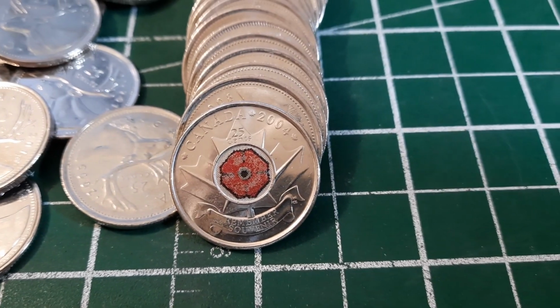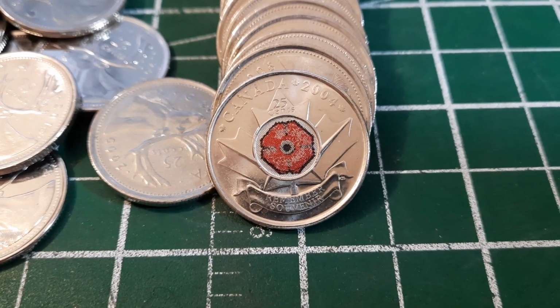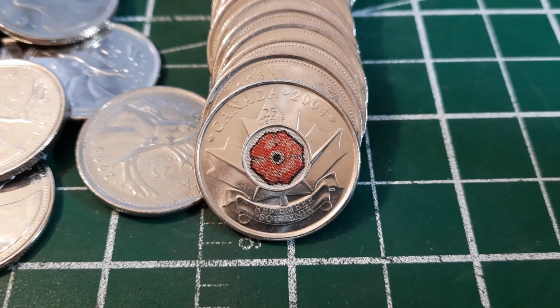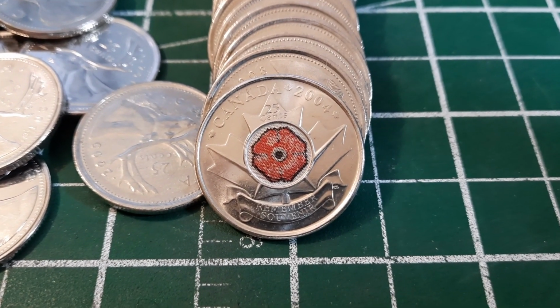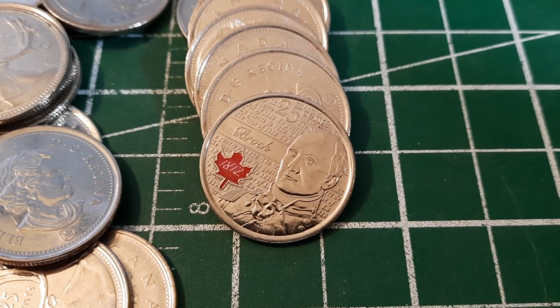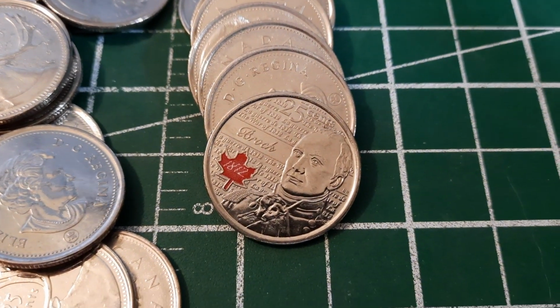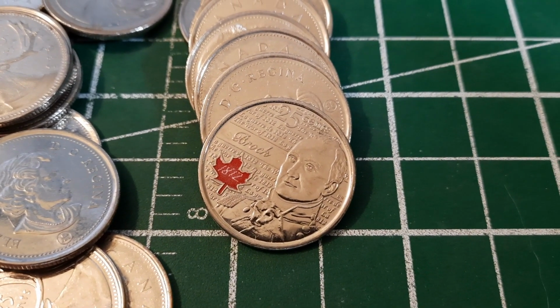Roll 33, another really nice 2004 Remembrance Day Poppy. This was the first colorized circulation Canadian coin, and this is our 5th in the box so far, and most of them have been pretty nice. Check that out, another color in the same roll just a few coins back. That's a Brock War of 1812 commemorative, and I thought this box was kind of slowing down a little bit, but now we're finding some more interesting stuff.